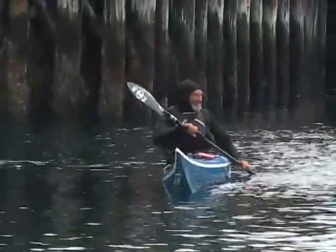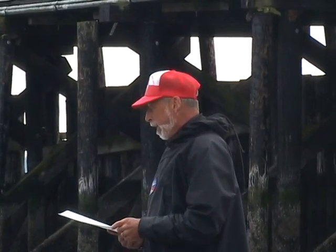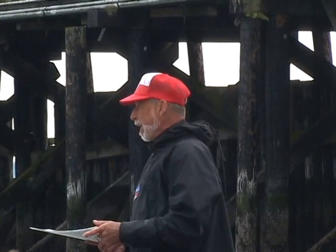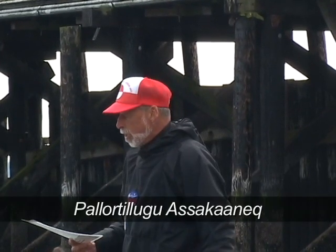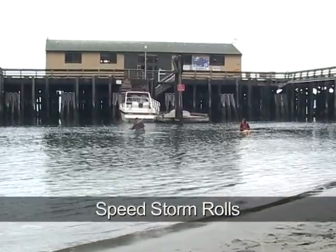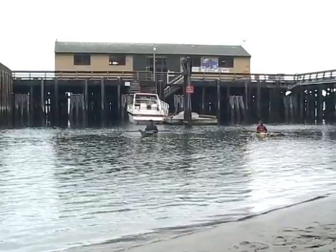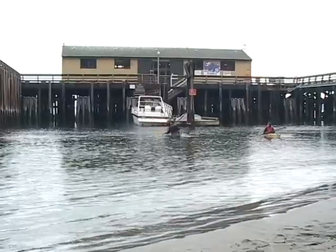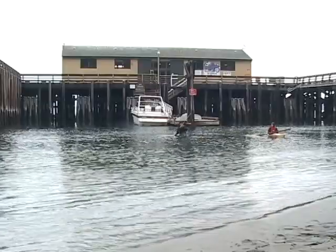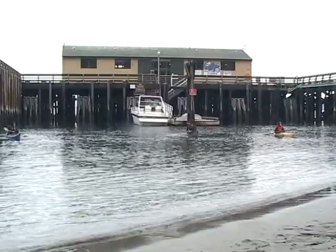The next two sequences are speed rolling. We're going to do one of them. It's how many rolls can you do in 10 seconds? I'll let you guys count the rolls, I'll count the seconds. We're going to do the one which is the storm roll version of it. I start counting when he hits the water first. You want to do it all together? Separate. I'll count now and you're ready. So it'll be one, two, three, go.